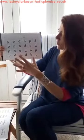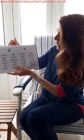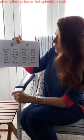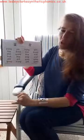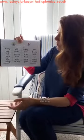Another thing that can be quite useful, once children are relatively confident on identifying which one is P, B and D, you could move on to a precision monitoring sheet which has words on it. So in this instance, this is a phase 4 one, so we have words with consonant clusters at the beginning and the end. I've made sure that each word either starts with a D, B or a P, and I've also included Q in there because some children find that challenging as well. Works in a similar way.